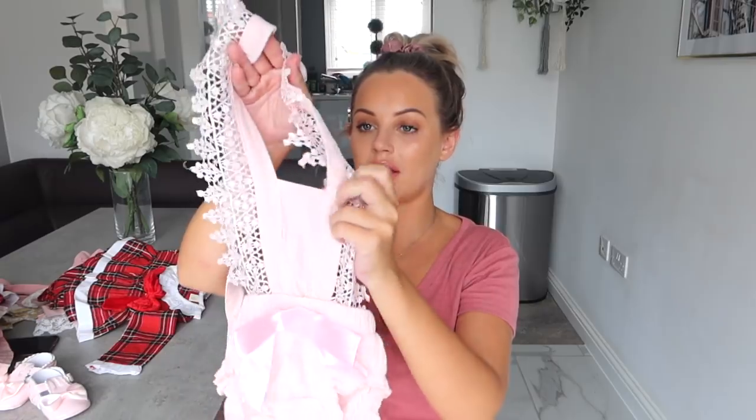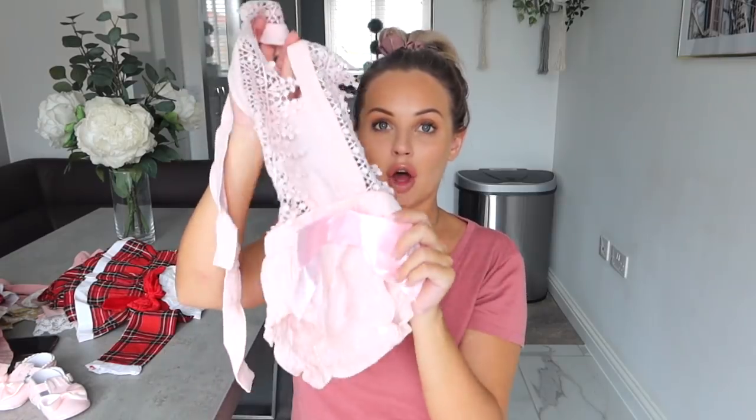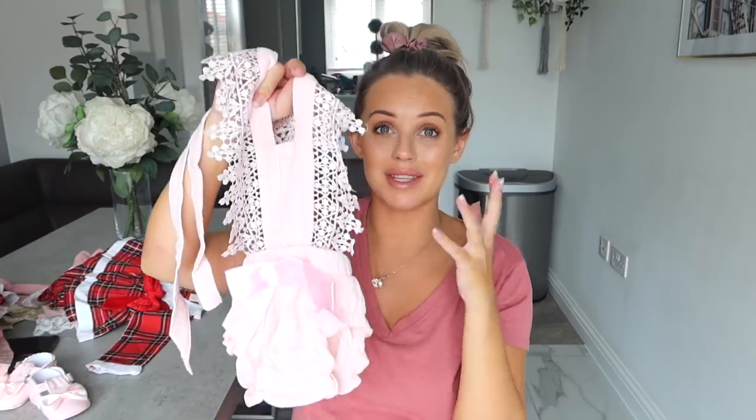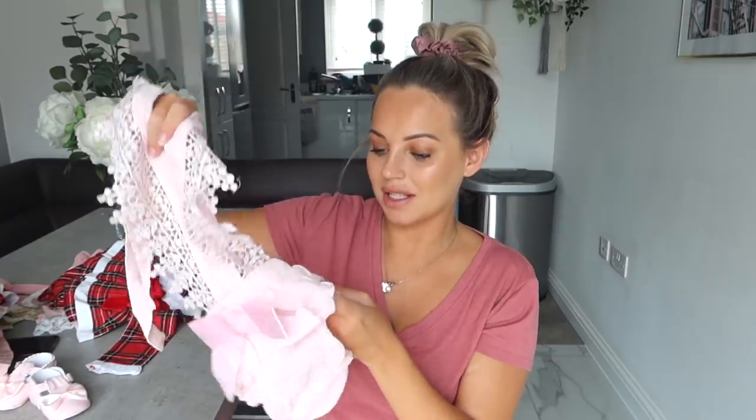So we have another romper. You guys can tell from watching this video that I absolutely love the whole romper look. I think it's so, so cute. And boys, I always have my boys in little rompers as well. This one is kind of that material that always looks a bit creased. I don't know what the material is actually called. But a lovely material, really well made.